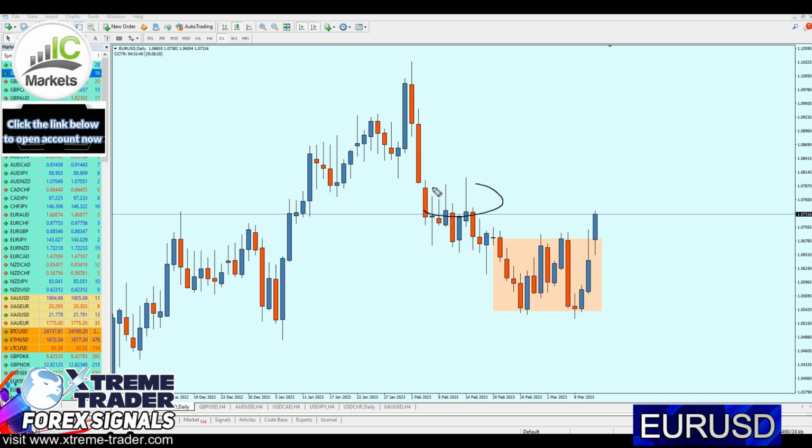So that structure has indeed been broken out from, and right now the Euro USD is facing a major resistance level, which seems like the market is going to make a pullback, and then it's going to be our good opportunity to start buying exactly on the previous level of support, which was of course also a real level of resistance.